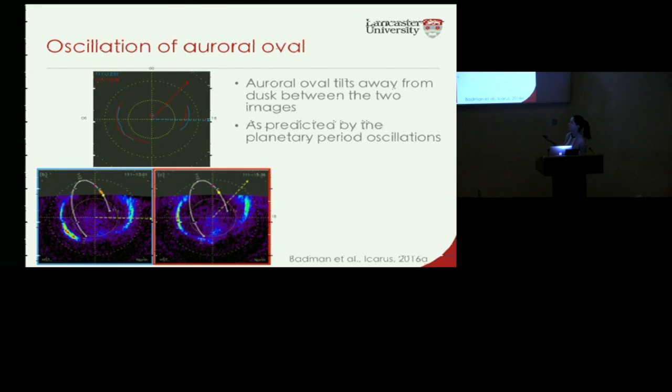This is comparing the position for the two images. The first one is the one shown in blue. This blue solid line shows the peak auroral intensity from this image, and the blue arrow is the direction it should be offset towards. And red is for the later one. Basically you can see that the auroral oval is tilting away from dusk, which is over here. So the blue line is more over to this side than the red line. And so this is consistent with what was predicted. You can see that's lining up with where these arrows say the main oval should be located.